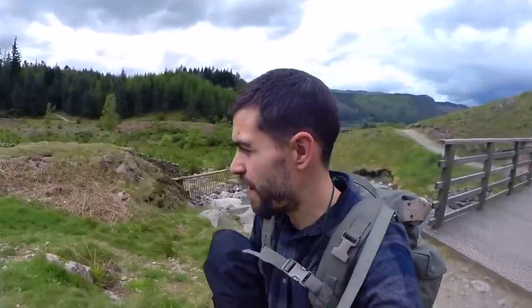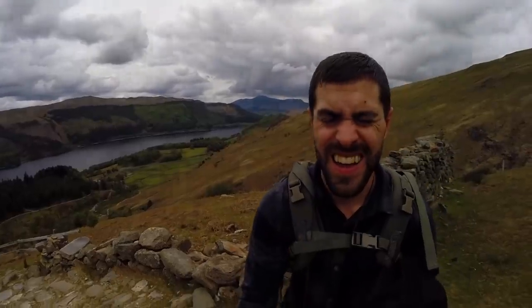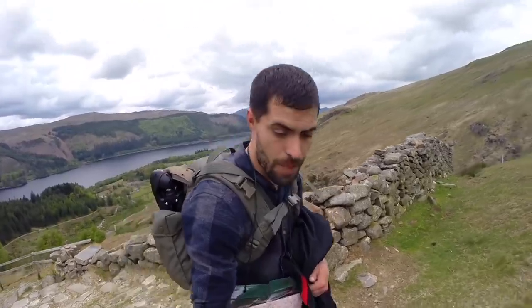Mini waterfall. The lake in the background. Whew. I'm only about half an hour into it, guys, but look at the view. Unbelievable. That bad boy in the distance, that dark one, that Skiddaw. Might also climb that one day.